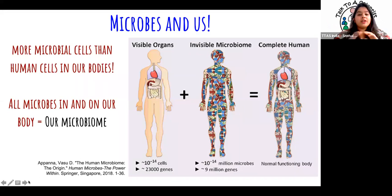Microbes are absolutely everywhere in our body, not just on our skin but inside our organs, our stomach, everywhere. This entire collection of all our microbes together is called our microbiome. Everybody has their own signature microbiome, just like everybody has their own signature fingerprint.